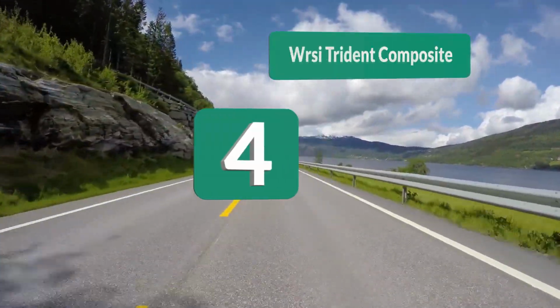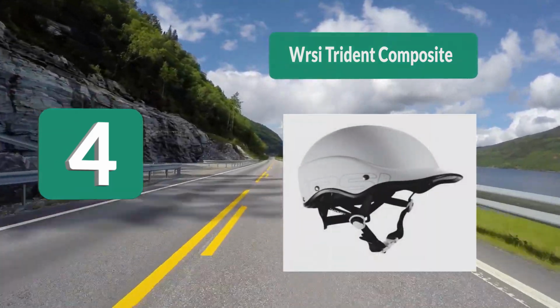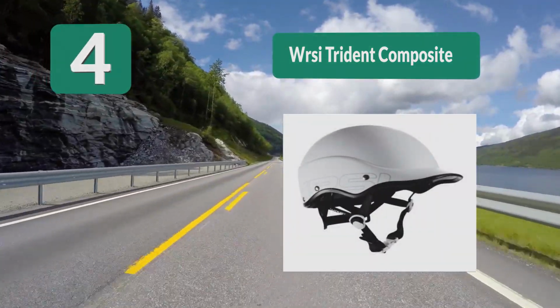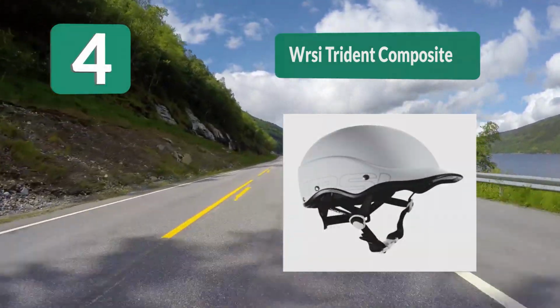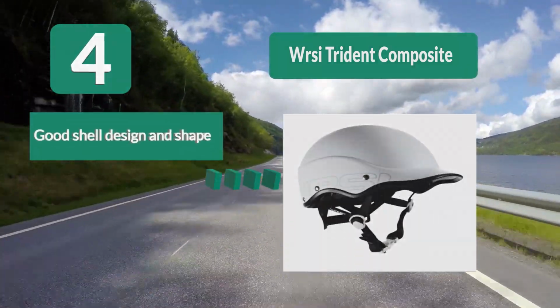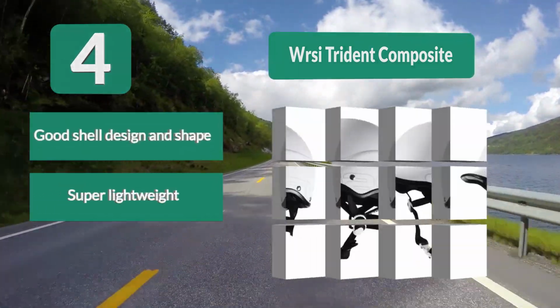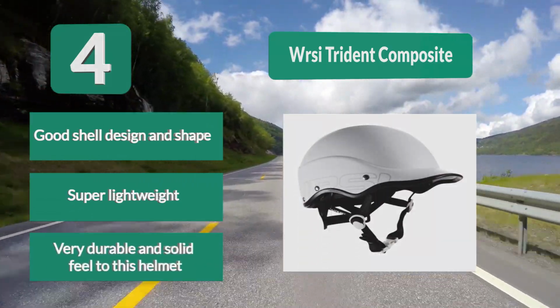Number 4. WRSI Trident Composite. A carbon composite outer shell with a polyurethane subshell and EVA foam liners. The liner is removable and replaceable, and this model comes with 9 adjustable fit pads. The strap system automatically adjusts to hold the helmet in place. Good shell design and shape. Super lightweight. Very durable and solid feel to this helmet.